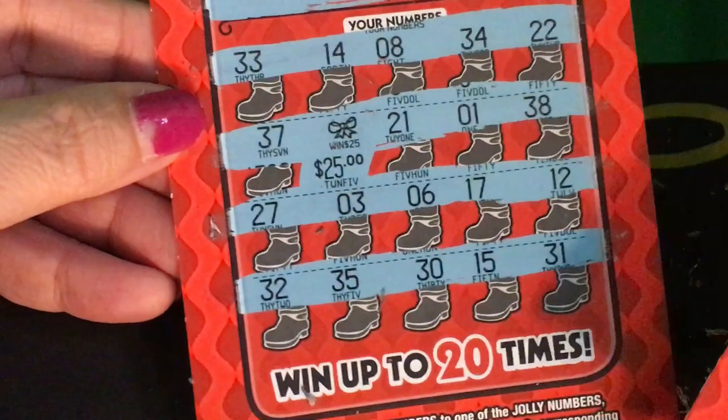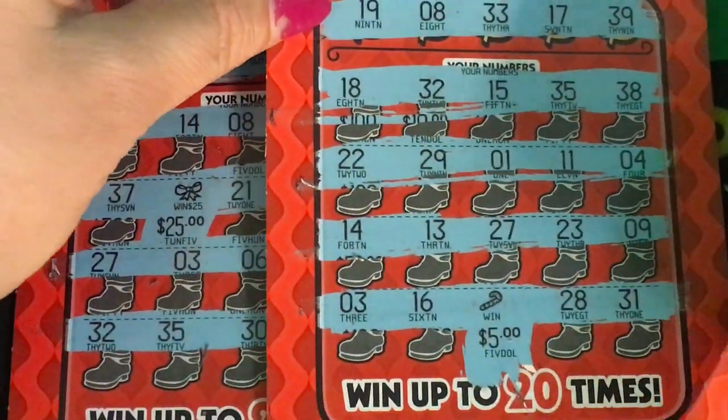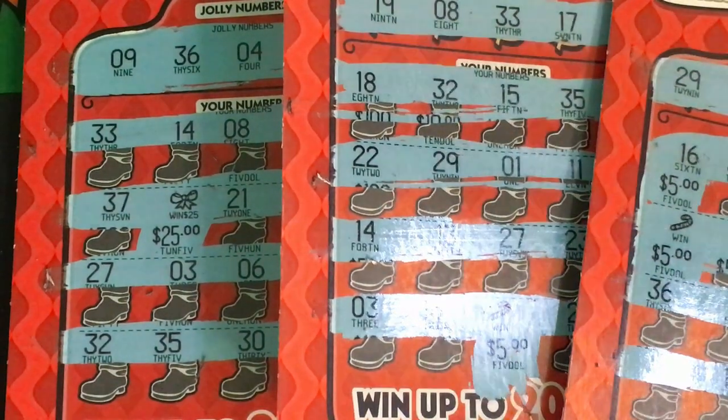So we had the one ticket for 25. The other ticket for 5, and a second one for 5. So $35 total.